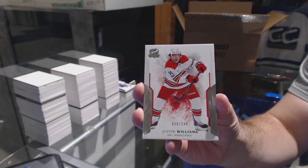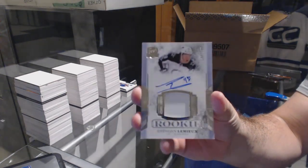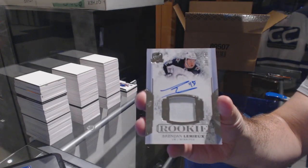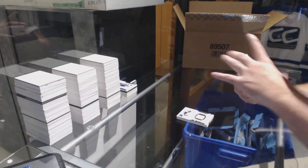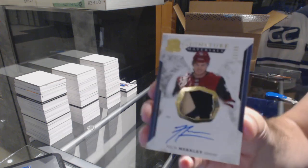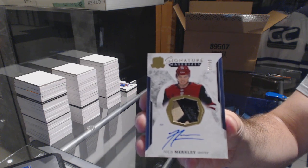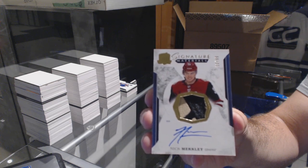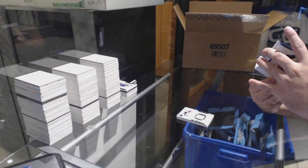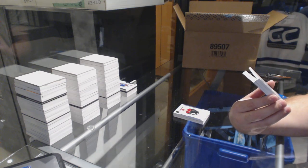All right, $249 for the Carolina Hurricanes, Justin Williams. $249 for the Winnipeg Jets, Brendan Lemieux. Seems like the Jets have a lot of white, one-color cards. For the Coyotes, numbered to 99, signature materials, Nick Merkley. Well, that's probably the case hit. We've got a 1 of 1.